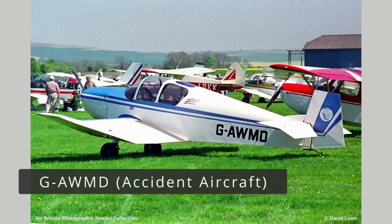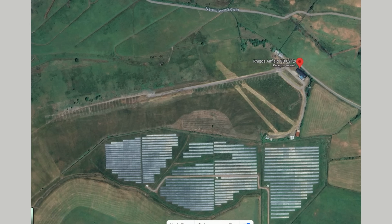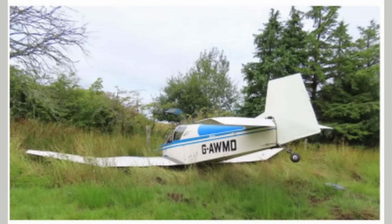Next, a Jodell DR11 aircraft with its 77-year-old pilot was flying circuits at Rhigos airfield in Wales, and the pilot selected the carb heat on to approach. He'd obviously read the CAA safety sense leaflet. Now, as he did that, the engine stopped and he'd accidentally cut the fuel instead of selecting the carb heater on. He quickly attempted to restart the engine, but it turned over a few times and then cut out again. The aircraft struck a bank on the airfield boundary and the pilot suffered serious facial and spinal injuries.